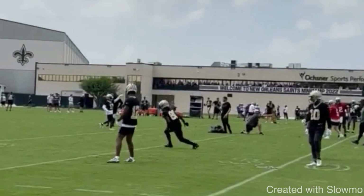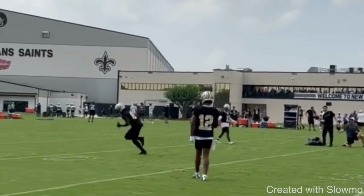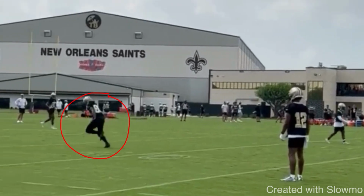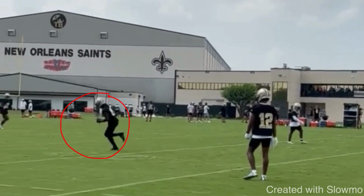So I wanted to include this route from Jarvis Landry because this is a great example of one of the best ways you guys can sell a route, which is running in full stride and keeping the exact same stride throughout the entire route. So a lot of wide receivers will come off exactly how Jarvis Landry does right here. They'll be running hard, they'll be running fast, they'll keep this stride, but right before the break point, what they like to do is chop their strides down. About when they're about to cut, they start to shortchange themselves. They take choppy steps, they stop their hands.